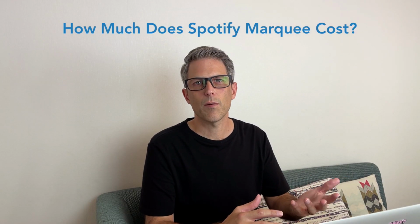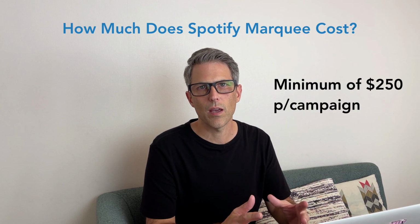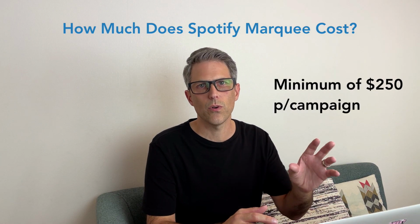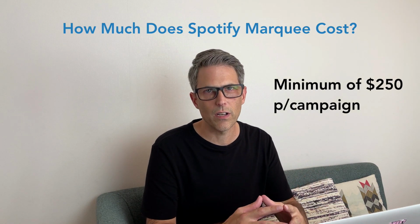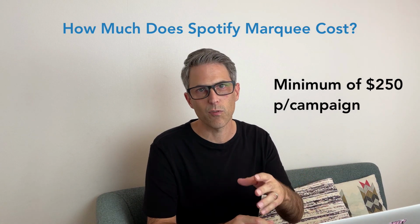How much does Spotify Marquee cost? You have to spend a minimum of $250 per campaign. I've only analyzed the results from campaigns that cost between $250 and $750, and I didn't see any correlation between the amount spent and performance. To find the true cost of Spotify Marquee, I took 5 campaigns, analyzed the results, and came up with the averages from each of those.